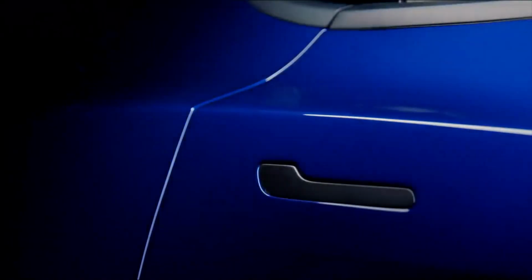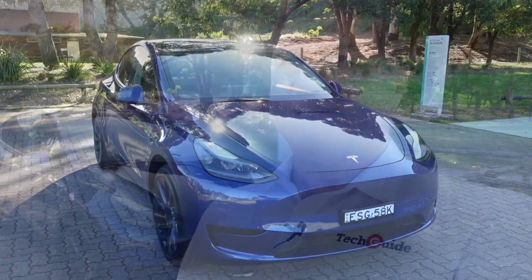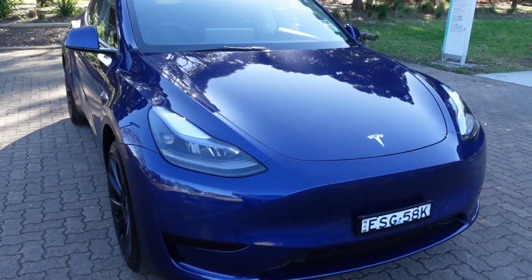Now, this is a follow-on to the Model 3. We've seen plenty of them on the road here in Australia. They've been very popular. This is proving to be equally popular because sales only started a week ago and they're going nuts. So I think the initial delivery period was between August and November 2020. That's now blown out till mid next year, so mid 2023. Let's take a closer look at the car.